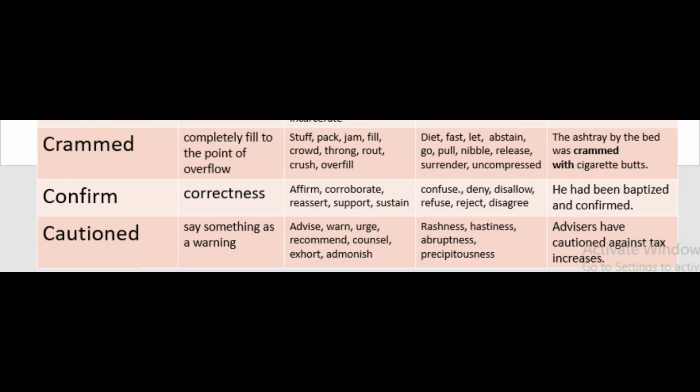Next word is crammed, with meaning completely filled to the point of overflow, when there is no place to add more. Its synonyms are stuff, pack, jam, fill, crowd, throng, rout, crush, overfill, and antonyms are diet, fast, let, abstain, go, pull, nibble, release, surrender. The sentence is: the ashtray by the bed was crammed with cigarette butts.